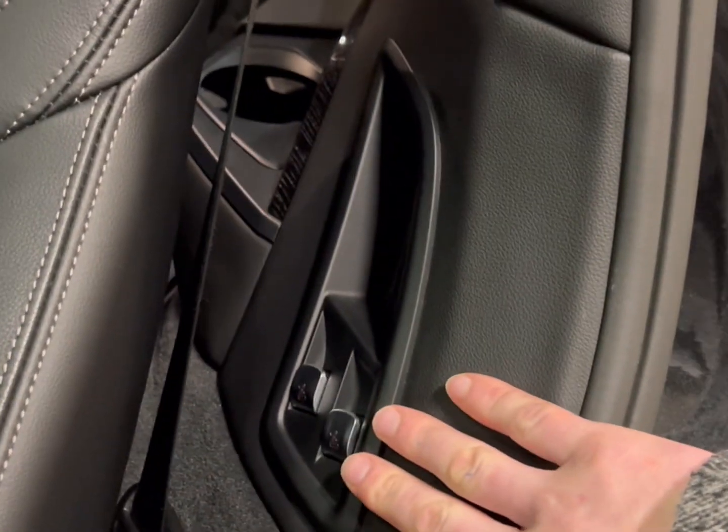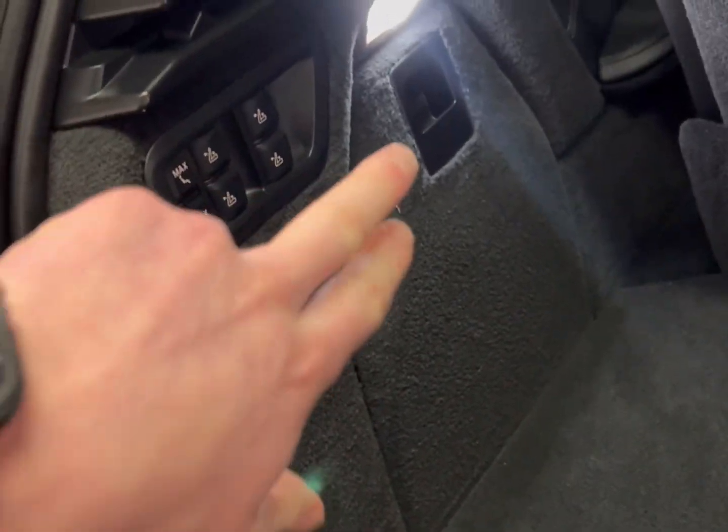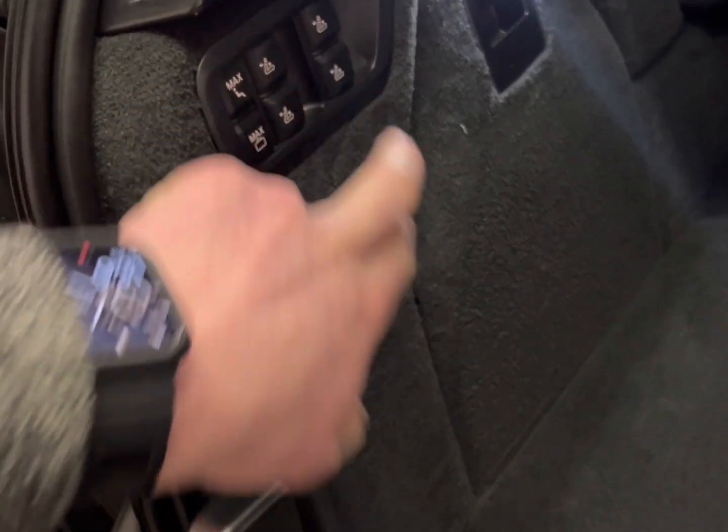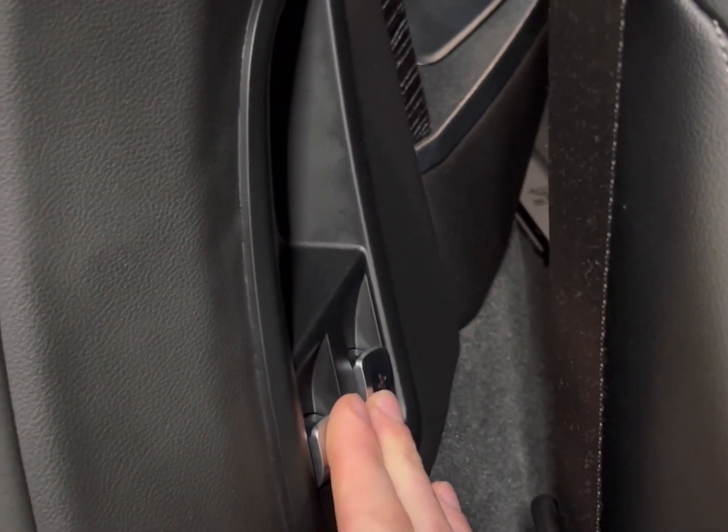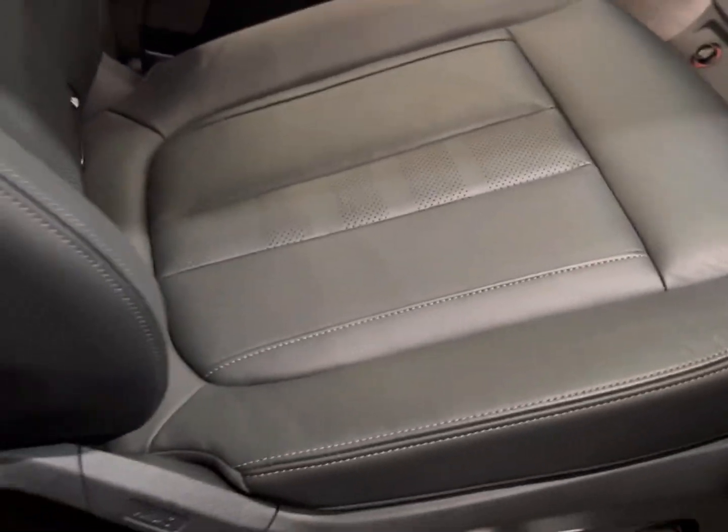Real quick though, you have a button layout here. If you're on the driver's side of the car, you can adjust the rear seats. If you're in the rear of the car, you can adjust the rear seats and the middle row. You have a maximum passenger button here, maximum cargo button here. I'll demo those in a sec. And on the passenger side, you have the same rear seat buttons here. Of course, from either side here, you can adjust these seats with the actual seats.